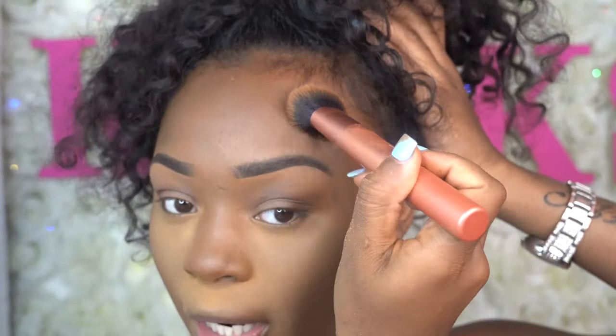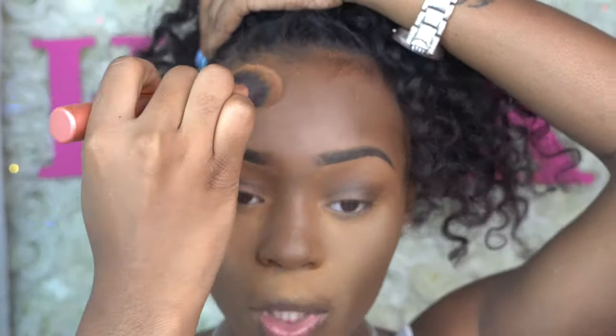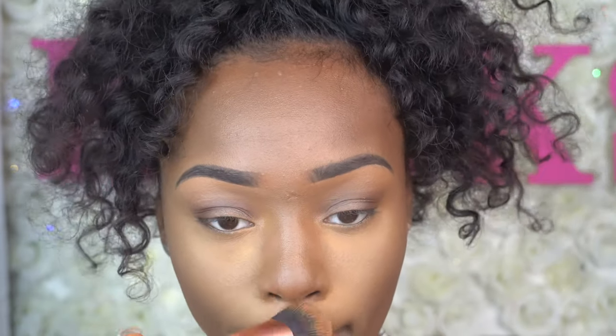I low-key prefer bronzer now over contour. Bronzer just gives me that warmth that I need for my makeup look. So immediately after I contour, I'm going to go in with some bronzer. This contour kit is the Black Radiance contour kit, the shade medium to dark. And while I'm contouring, I'm just going to start brushing off the powder.